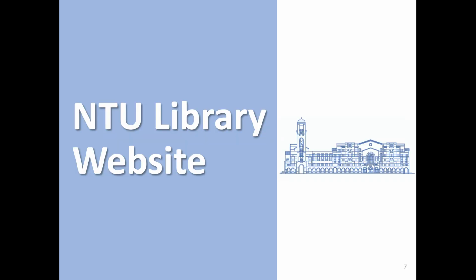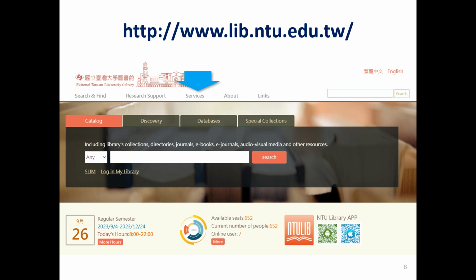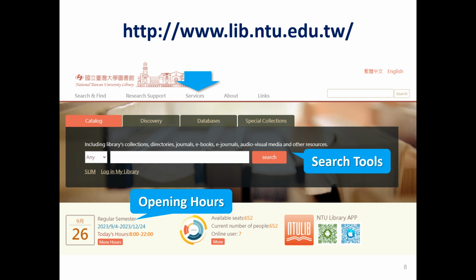Now we'll move on to the library's website. You can find the service option within the main menu on the top of the NTU Library's website, and some search tools for our library locations. Besides, you can check the library's opening hours on the website. Please click on the More Hours button, since different floors have different opening hours. It's best to check before you come.